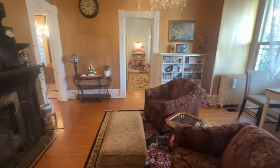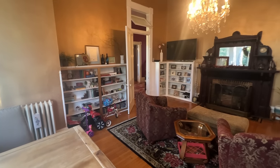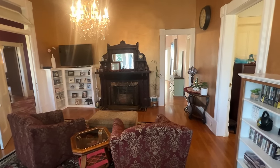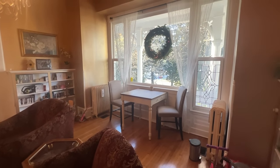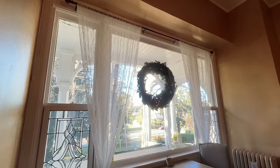Well, here we are in what we think was the original formal parlor. I could be wrong because both of these rooms are absolutely spectacular, but let me give you a couple of the clues that indicate to me that it could have been the original formal parlor. First of all, this unbelievable box bay that we have right here at the front shows the absolutely stunning views of Park Avenue right outside.